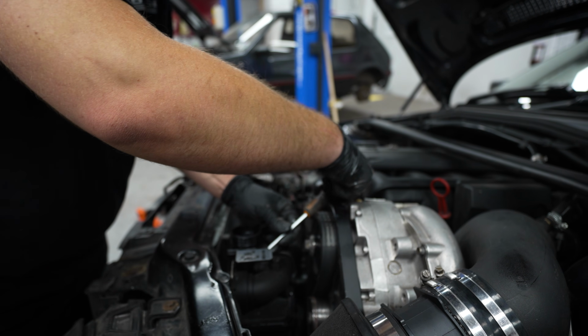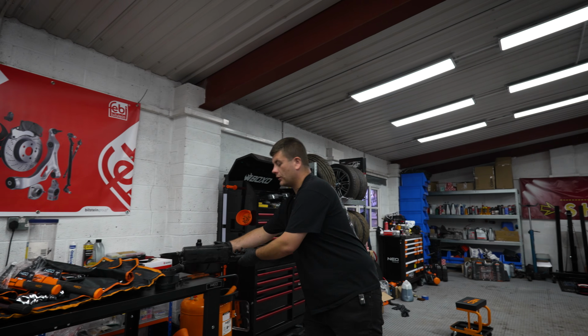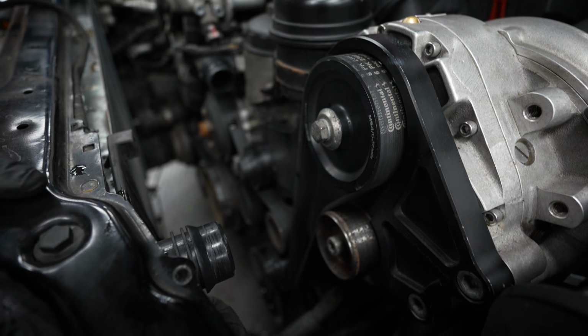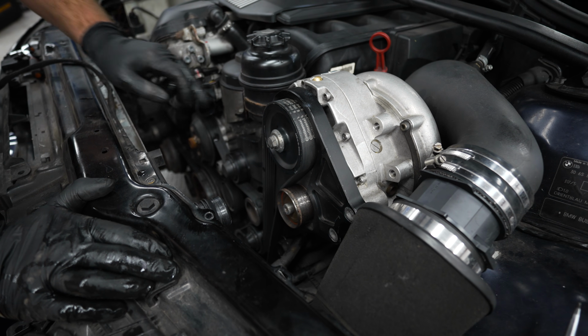Okay. I also had to drain the coolant so that we could remove the expansion tank, which was also in the way of the alternator. And now we have so much more access to this supercharger and auxiliary belt system. This is the massive bracket that holds the supercharger on, which we need to take off.